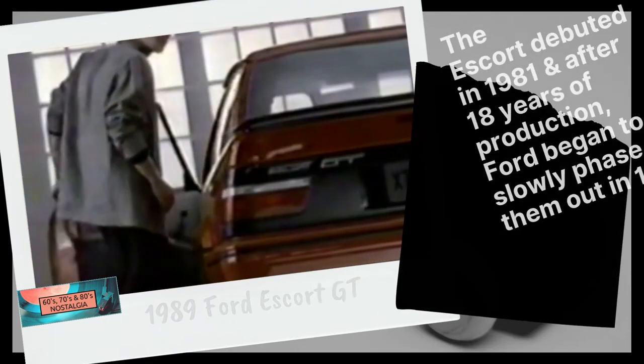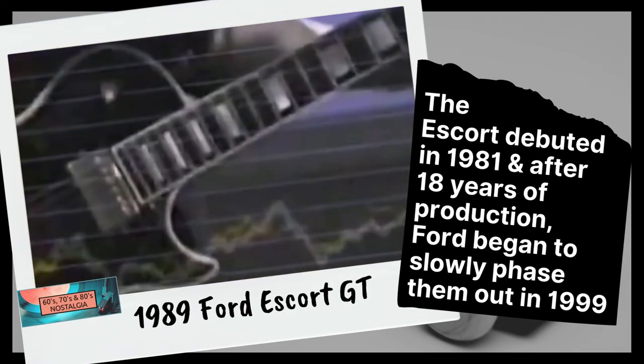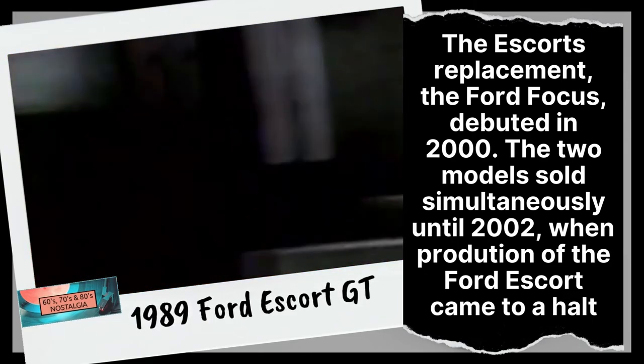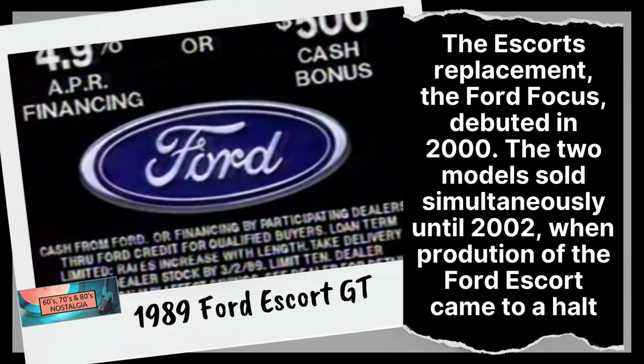Multiple-port fuel-injected Ford Escort GT. Because what's rock without roll? Get 4.9% financing or $500 cash bonus on 89 Escort.